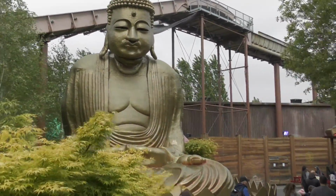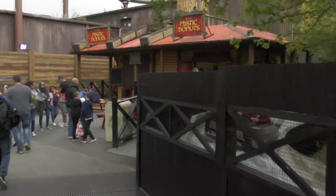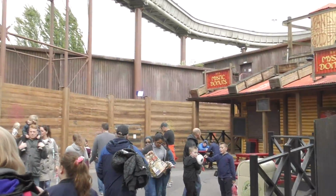Ride on Toon Blaster. I do enjoy that dark ride. I mean, I'm not a big fan of the guns and all the LEDs they put in there, but overall it's a nice theme ride and I do quite enjoy it.